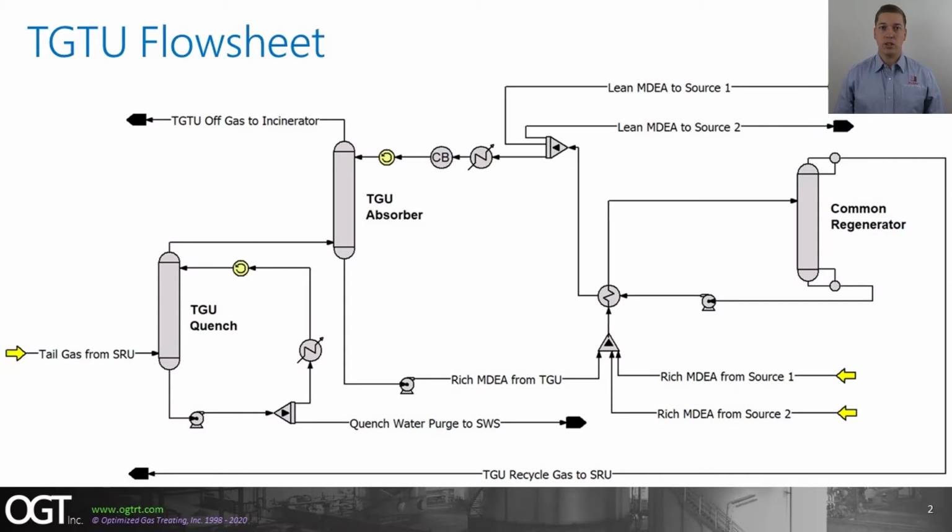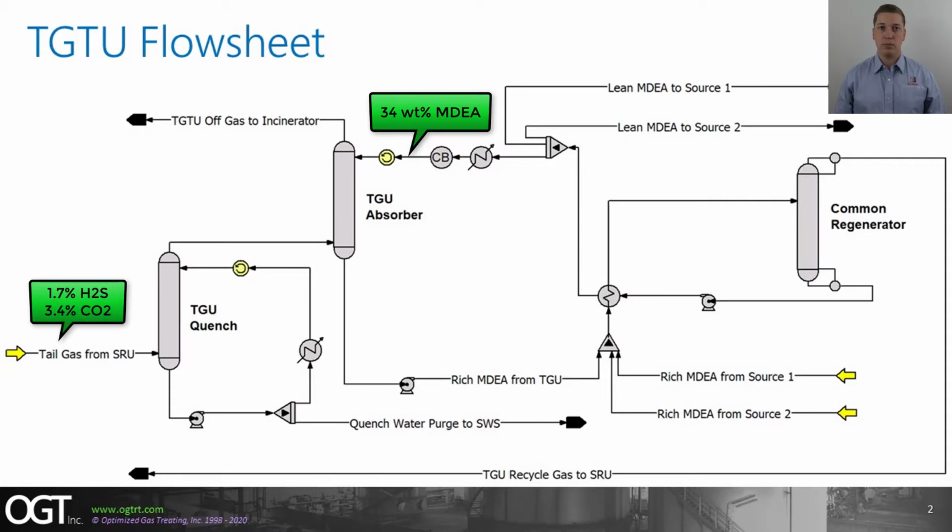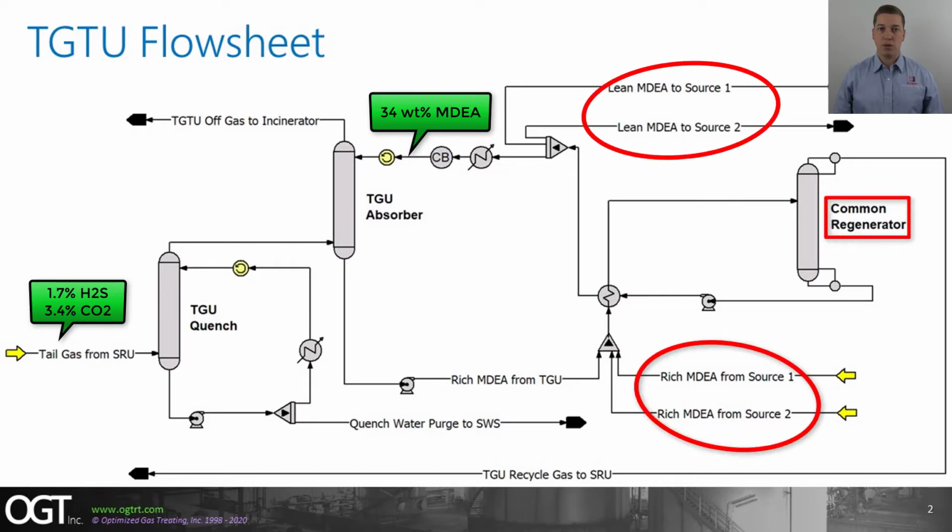The case is a conventional tail gas unit, or TGTU, in a refinery that was using 34 weight percent MDEA to treat tail gas from a sulfur recovery unit containing 1.7% H2S and 3.4% CO2. TGTUs are typically run on a separate solvent circuit. However, this one was being run as part of the refinery's overall MDEA system.